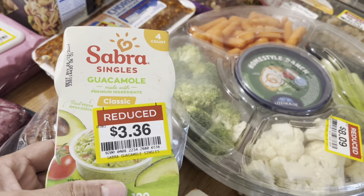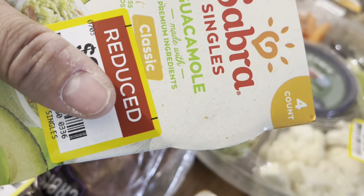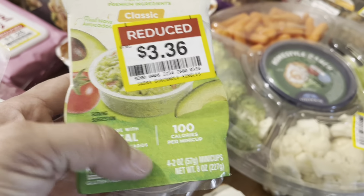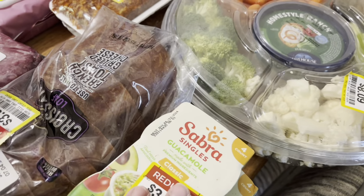This is some of the Sabra singles guacamole. They looked okay. July 12th is the date. We will certainly eat all of these before then. So there's 2 4-packs here. They were $3.36 a piece.